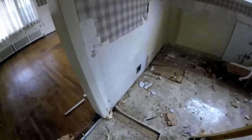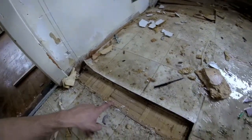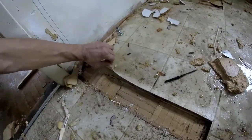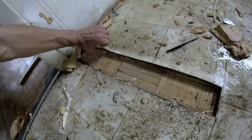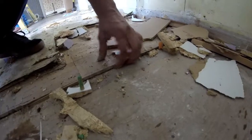So when we demoed the floor, we noticed we have parquet, linoleum, particle board, and parquet floor. The parquet floor continues over here. Check it out a little better. Looks like it might be salvageable.